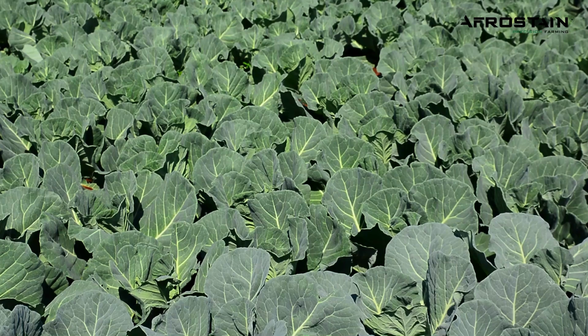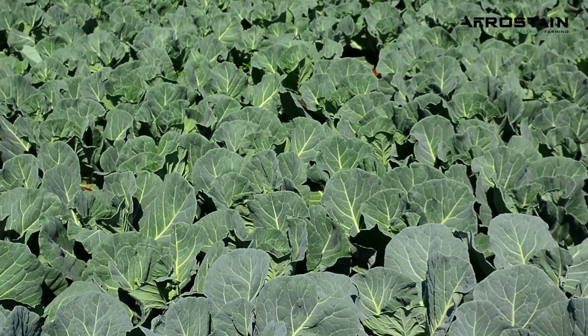So you are already having a loss. That 20% loss is already happening maybe at 3 weeks after transplanting. So what about when we reach 90 days when we harvest? Already we've lost 40% or 30% of the actual yield.